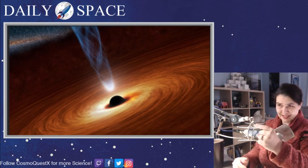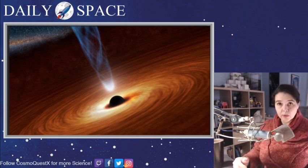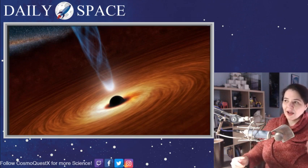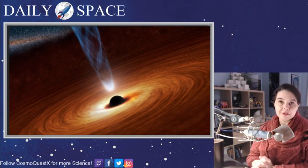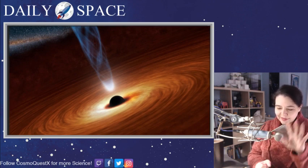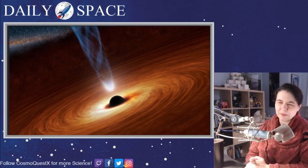This is art. So what was found using the Las Cumbres Observatory, using NASA satellites, using the NICER Observatory on board the International Space Station, was that several black holes located in the centers of galaxies were seen to periodically light up. Now, it wasn't the black hole itself that lit up. Black holes don't do that. That's just the shorthand that we use when we're communicating about them, which is a really bad shorthand.